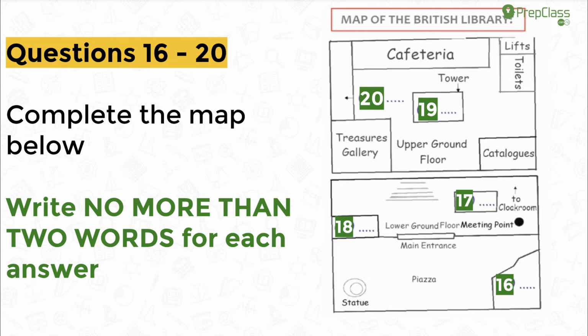The cafeteria runs along the back of the floor, and in the right-hand corner you'll find the lifts and toilets. Always good to locate them. The other main area on that floor is the public access catalogue section, and I'll show you how that operates when we get up there.